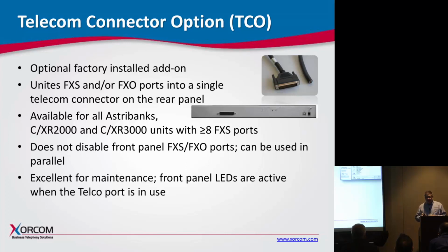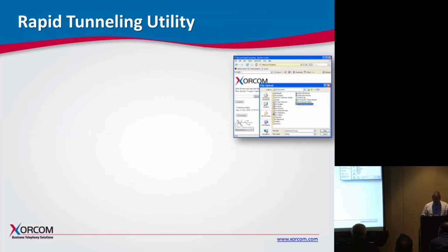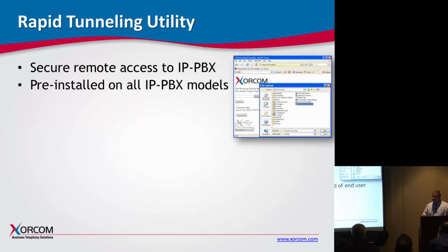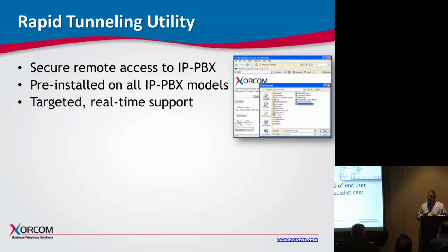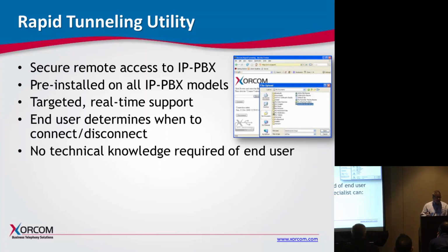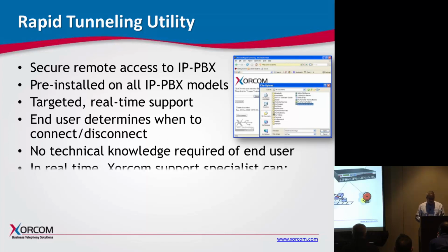And finally, rapid tunneling is a support utility. I'm sorry, there's 2 more slides, I apologize. It's a support utility. It's great for support personnel to be able to get into the system and affect the system from a configuration perspective or diagnose issues. Very easy to use from an end user perspective. They have a graphical user interface that they get into, they initiate that, and the rapid tunneling is established.